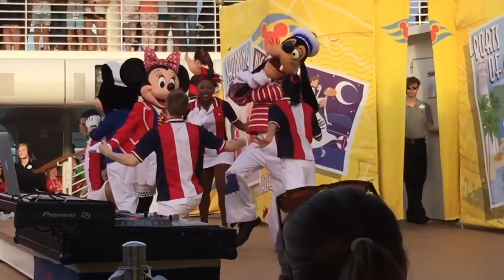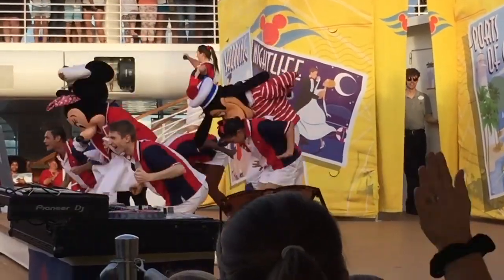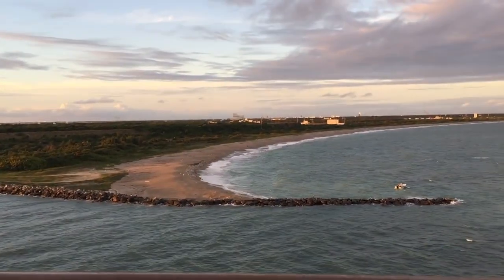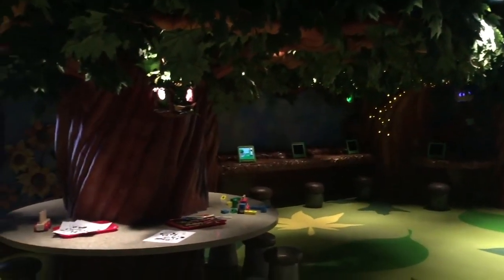One of the main events on the Disney cruise ship is the sail away party right at the start. They have a whole dance party with the different characters on the stage. So that means the Disney cruise is now leaving the port. The sunset and the view is so pretty, and I'm so excited for the vacation to begin. So let's go and explore the rest of the ship before dinner time.